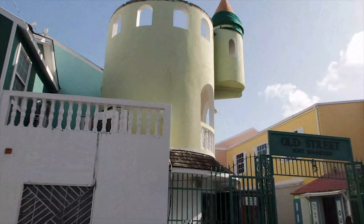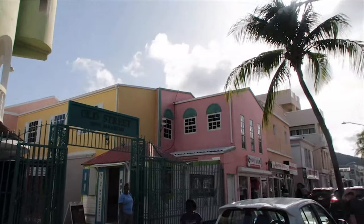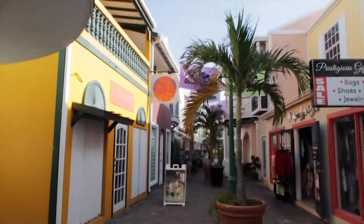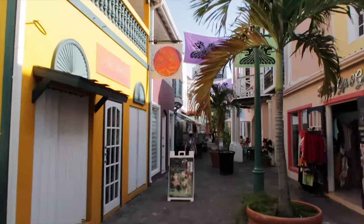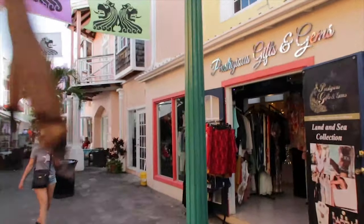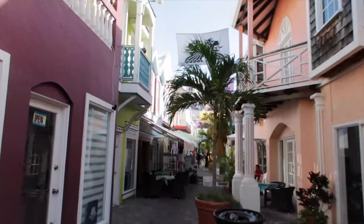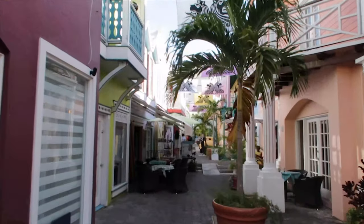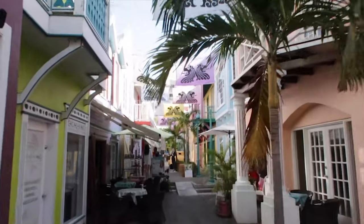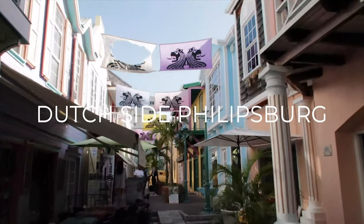I took the bus to the Dutch side. A bus ticket will cost you less than 2 euros or around 2 US dollars depending on how far you need to go. This is an affordable way to get around on the island. The only downside is that the schedule is irregular, and after 8 pm there are no buses and taxis are expensive.